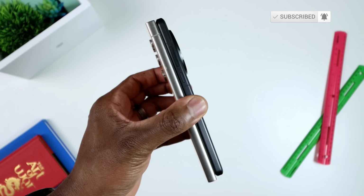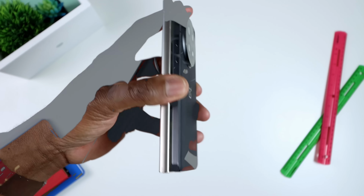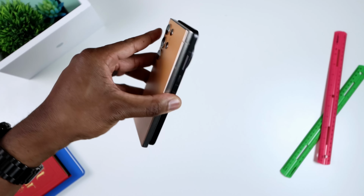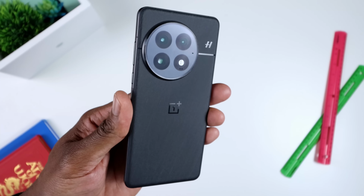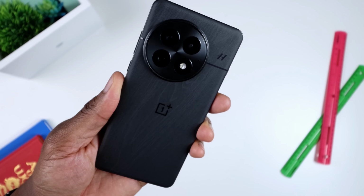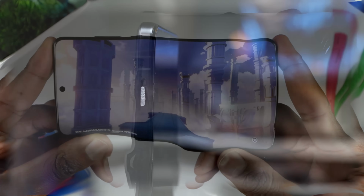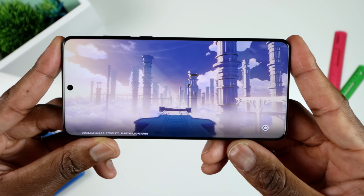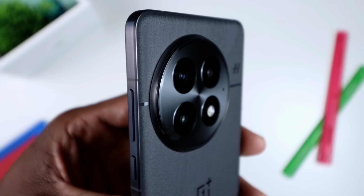The OnePlus 13 is smaller, lighter, with soft rounded corners, and easier to handle when compared to the Galaxy S24 Ultra. There is a 20-gram difference here, and that you can definitely feel when holding it in hand compared to the S24 Ultra. We also have a slider here on the left side of the phone, along with an overall slightly curved display, and topping it off with a massive camera plastered on the back there. You just cannot miss this.